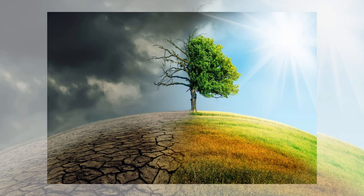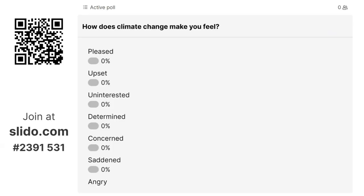Let's take a quick poll on your feelings now, just to get an idea of how you're all feeling about this. So teachers, please scan your QR code and select the main emotions your learners are feeling about the climate change. So we can get some of those up in there and we can see how everybody's feeling about this.